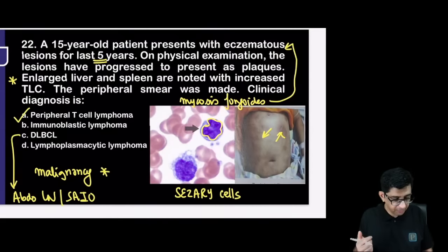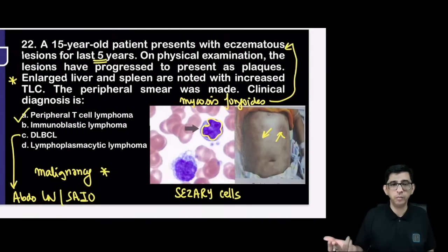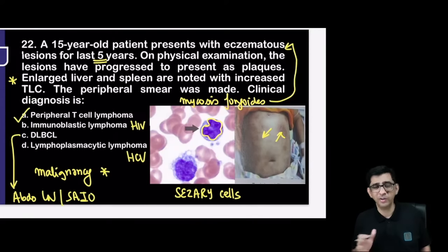In HIV positive patients, the subtype which is present is immunoblastic lymphoma. In fact, for HIV positive, you will notice there's a variant of diffuse large B-cell lymphoma, that would be immunoblastic lymphoma, that's seen with HIV positive patients. Lymphoplasmacytic lymphoma is seen with hepatitis C. Those are associations that you read in pathology. But for DLBCL, the main presentation is going to be abdominal lymphadenopathy.